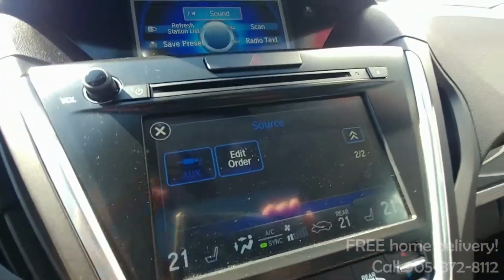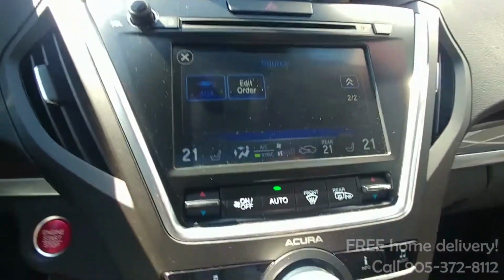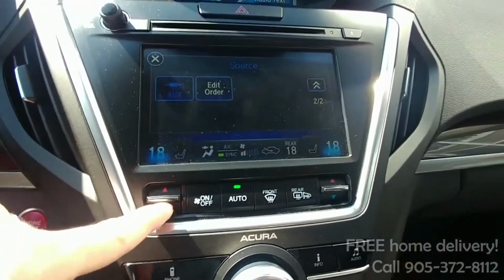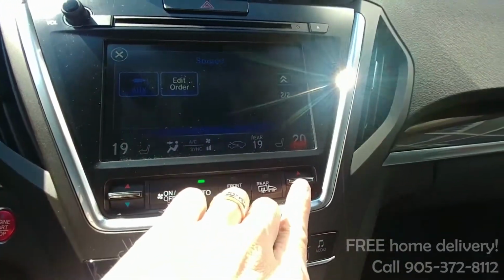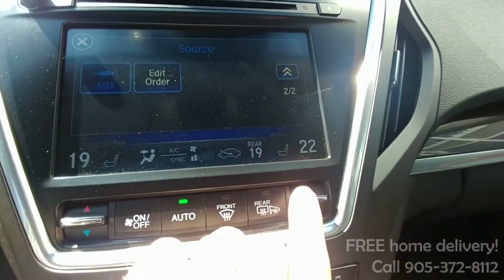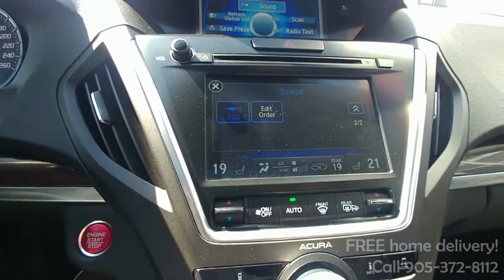So a lot of ways to listen to radio or your digital music. Here is part of the dual zone climate control. We can adjust the temperature, driver's side, passenger side, whatever you like. You can see when I start adjusting the passenger side now, it goes to an independent temperature setting. And then with the fan speed set on auto, it adjusts both sides for you automatically.